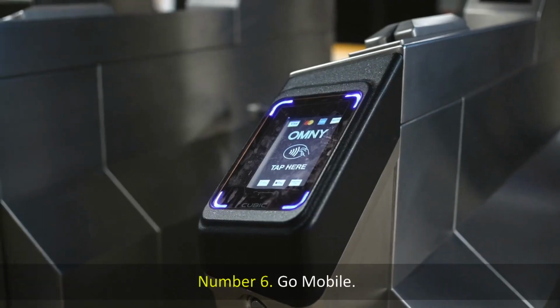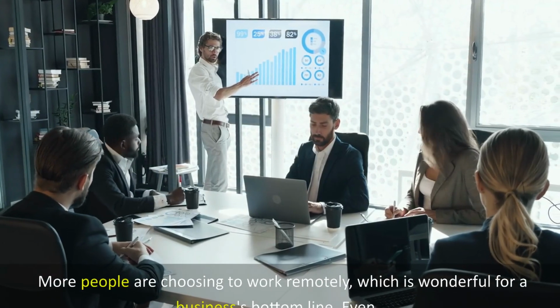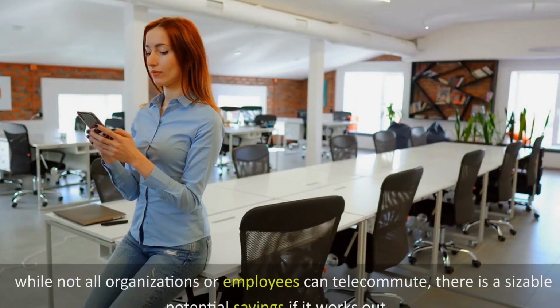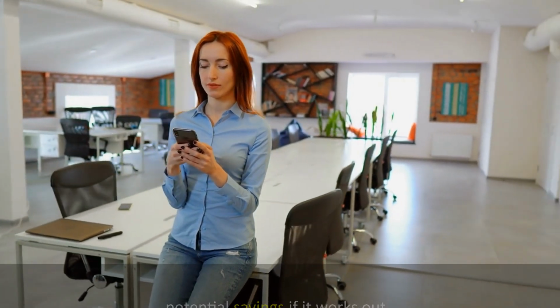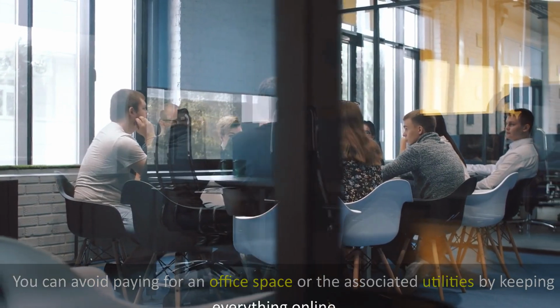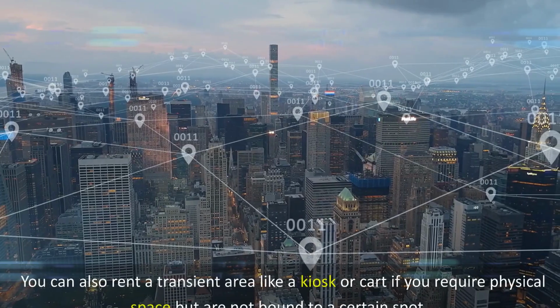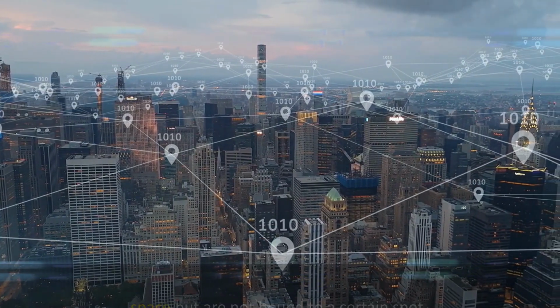Number 6. Go mobile. More people are choosing to work remotely, which is wonderful for a business's bottom line. Even while not all organizations or employees can telecommute, there is a sizable potential savings if it works out. You can avoid paying for an office space or the associated utilities by keeping everything online. You can also rent a transient area like a kiosk or cart if you require physical space but are not bound to a certain spot.